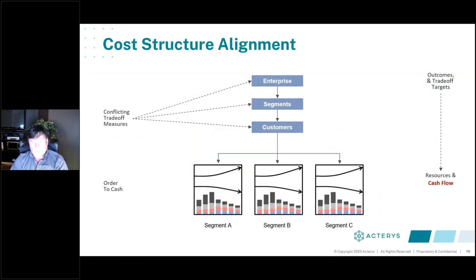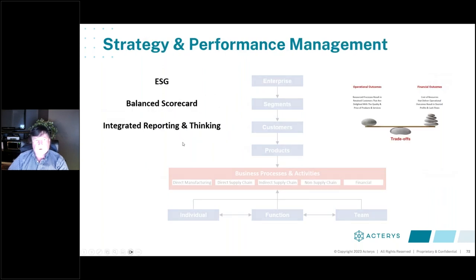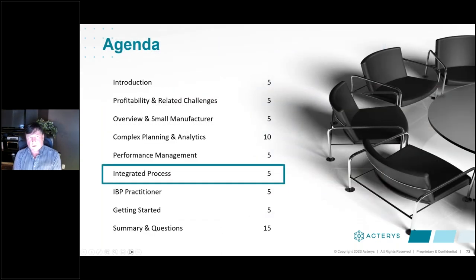So just from a cost structure alignment perspective, what you're trying to do is take targets at the top of the enterprise and translate those down into your business processes. And as part of this, you're managing these trade-offs up and down the hierarchy. And in so doing, you're kind of operationalizing how balanced scorecards are connected to the rest of the operation. And this whole idea of connecting objectives down to business process is central to doing things like ESG and integrated reporting and thinking. You can see the trade-offs are a key component of it. So that's a building block for the integrated process.